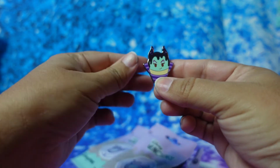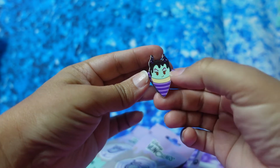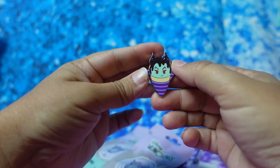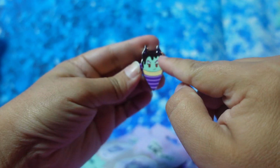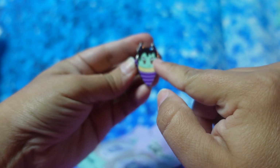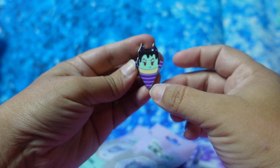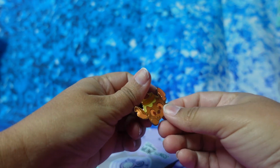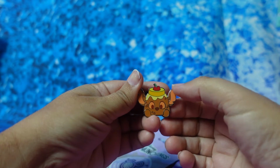First one we get is Maleficent. And I love how they made her look like a little ice cream cone. And if you notice the top is like hot fudge and sprinkles. And then her ice cream cone is purple, my favorite color. And she's also my favorite Disney villain. Next we got is Stitch. He is the pineapple upside down cake.